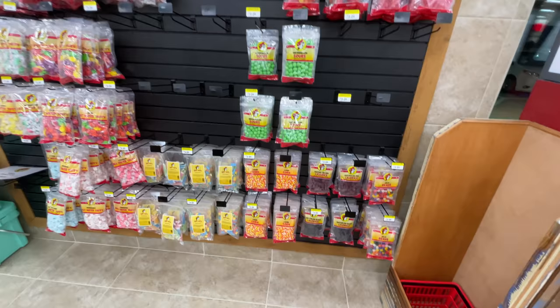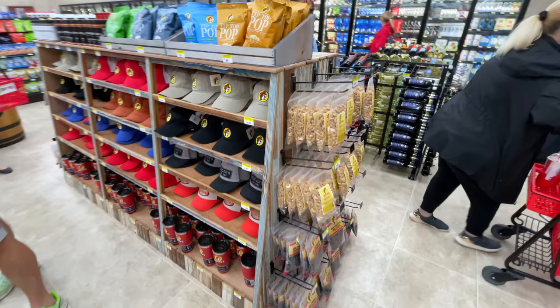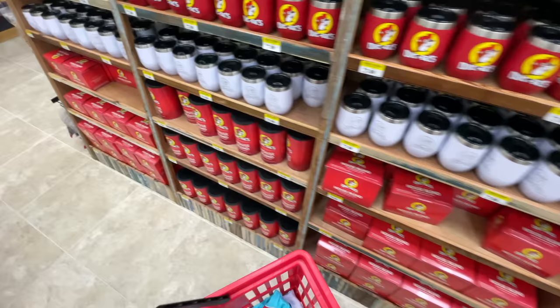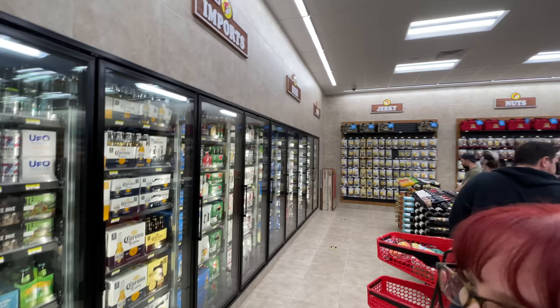Oh, coolers. And they got different types of coolers. Oh, back to clothing, my favorite. Buc-ee's hats. Across from the hats, Buc-ee's honey. Honey butter, pecan honey butter. Holy cow. Buc-ee's coffee, little wine glasses, rib rub, clucker sauce, my favorite, Jordan almonds, crack your teeth, and all of this is beer.